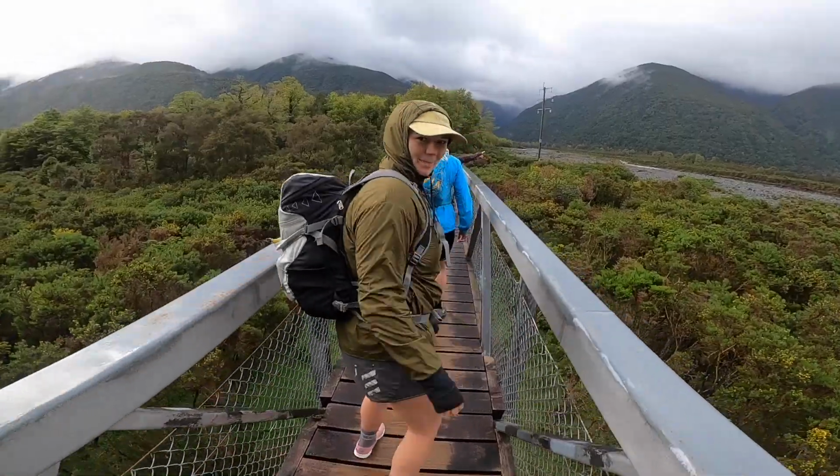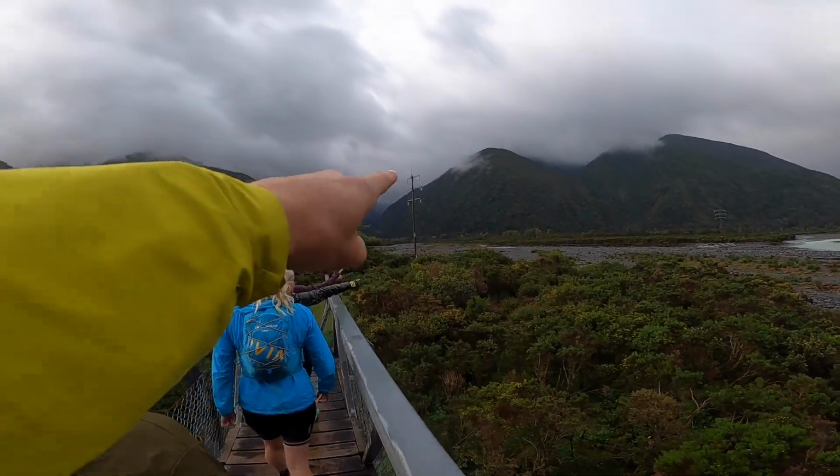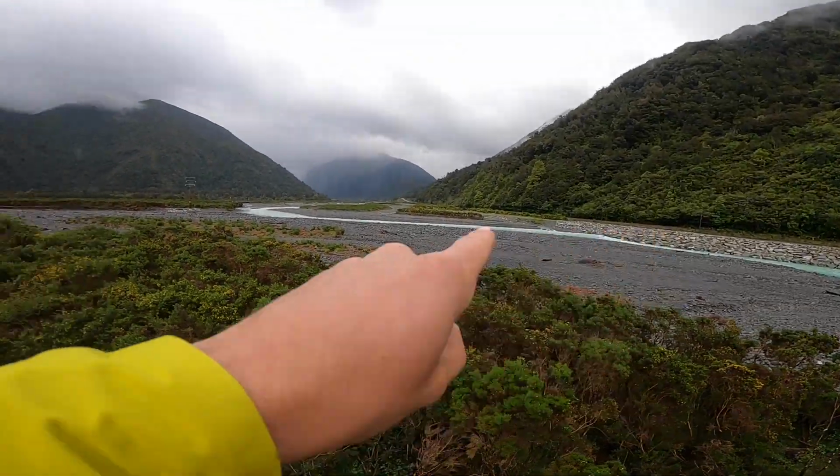Yeah. Here's Femur. We're just starting the Deception. This is the Deception Valley here. So we're heading up across the footbridge. In the race you're going to come across here.